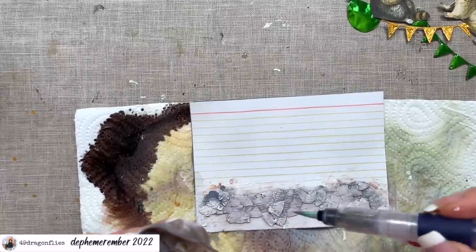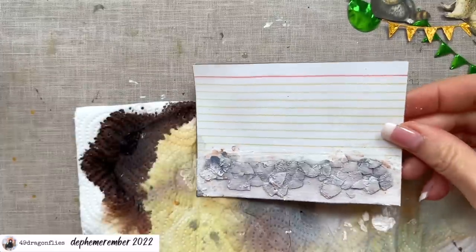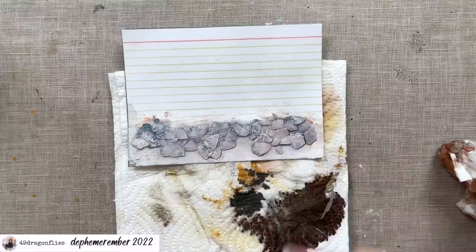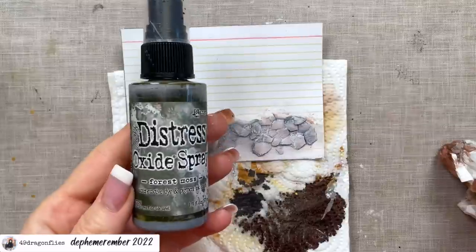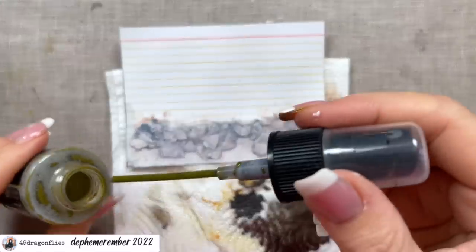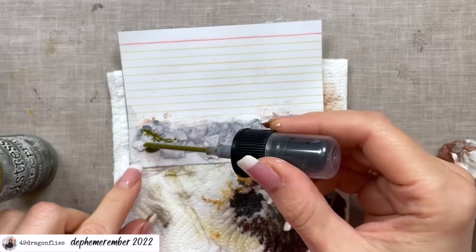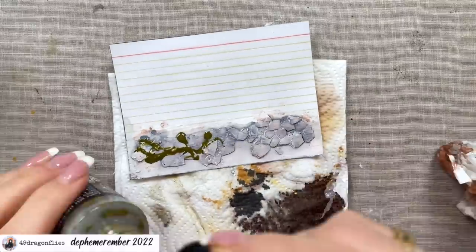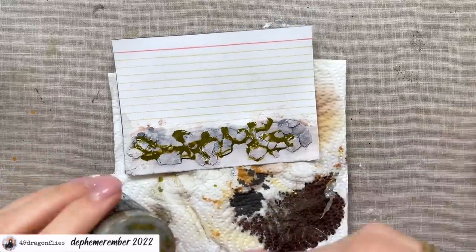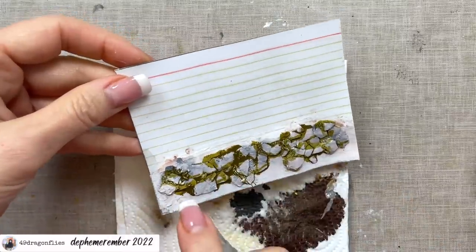Even though this is a water brush, it's kind of hard to get the water out with this. Now it's more gray. It's still not really how I wanted it to be. I dried this a little bit in between. And now I also want to add some forest moss. This time, I'm going to try adding it to the cracks first, without adding water first. And then I'm going to use my mini mister and we'll see what happens.